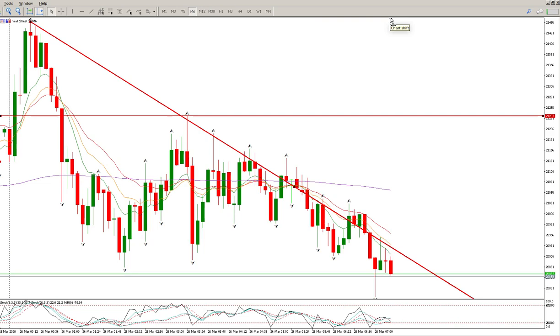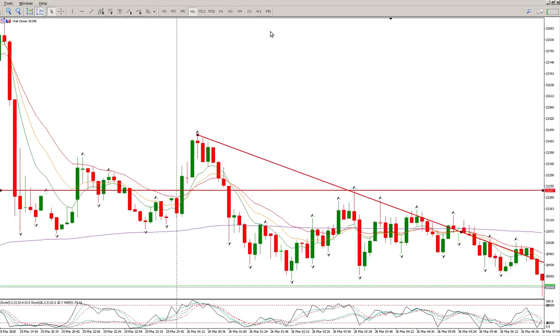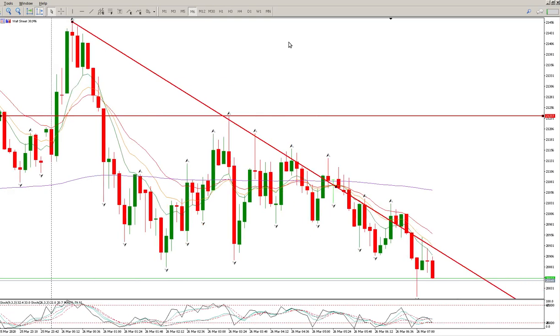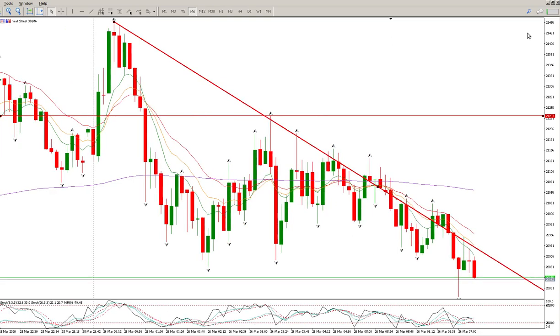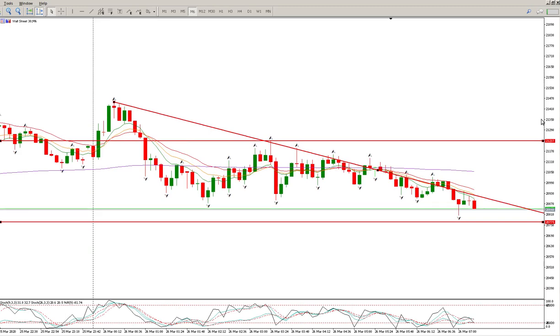Okay, so at the moment we're actually going sideways, even though the moves are pretty big and volatile. But from the higher time frames, I think we still got another push up, and I think that gap up to the top is definitely what the target would be.